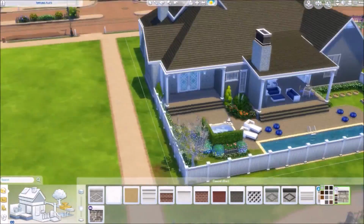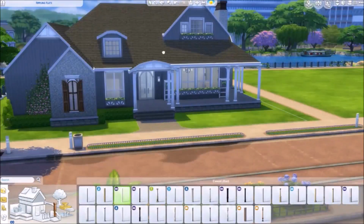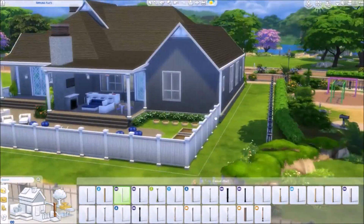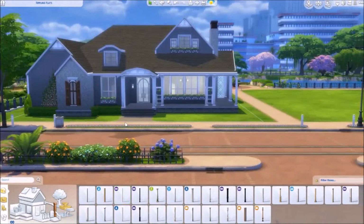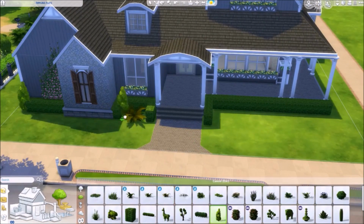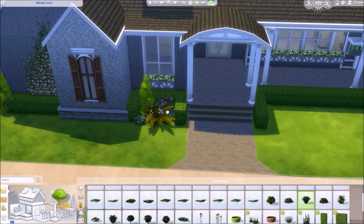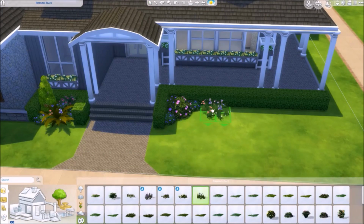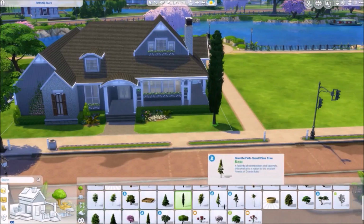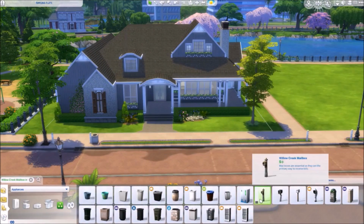Yeah, so I believe I just need to do a little bit more landscaping in the front of the build and add a few more little pieces. Yep, a little bit of landscaping. I didn't go overboard on the landscaping in the front because I had quite a bit of landscaping and quite a bit of stuff in the back.